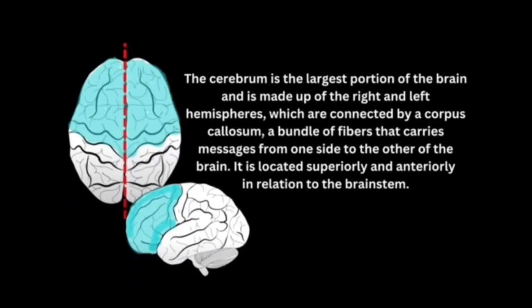The cerebrum is the largest portion of the brain and is made up of the right and left hemispheres, which are connected by a corpus callosum, a bundle of fibers that carries messages from one side of the brain to the other. It is located superiorly and anteriorly in relation to the brainstem. Each hemisphere is in charge of the body's opposite side. Your left arm or leg could become weak or paralyzed if a stroke hits the right side of your brain. It forms a part of the forebrain, and unlike the cerebellum, the white matter does not form arbor vitae.